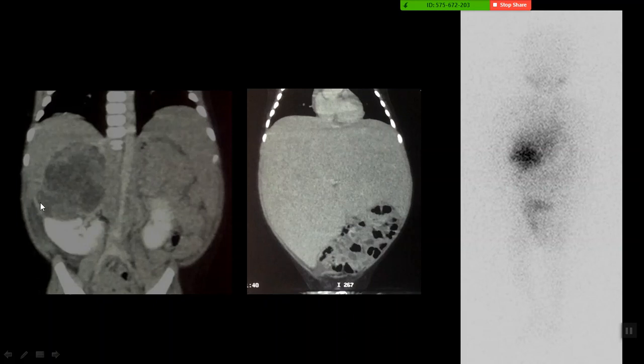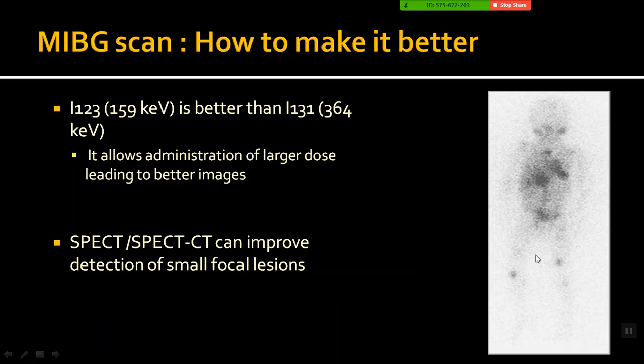Now, for example, this is a child who has this localized sort of neuroblastoma here, and the liver is grossly enlarged. You can see this is one of those 4S neuroblastomas. You can see the liver is hugely enlarged, and you can see localized uptake in the tumor and even some mild uptake in the liver, and there is no uptake anywhere else. Then you are certain this is a 4S or MS neuroblastoma, right?